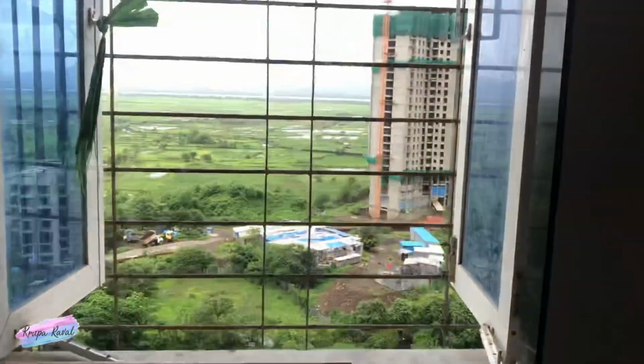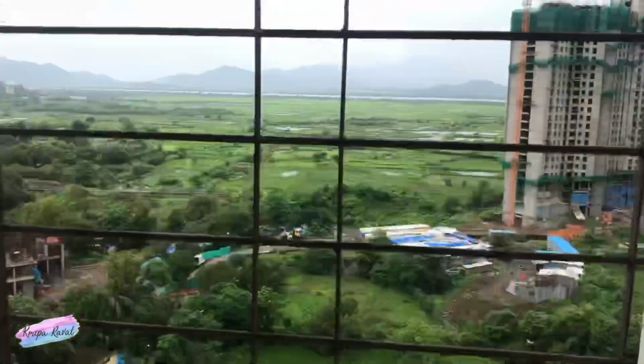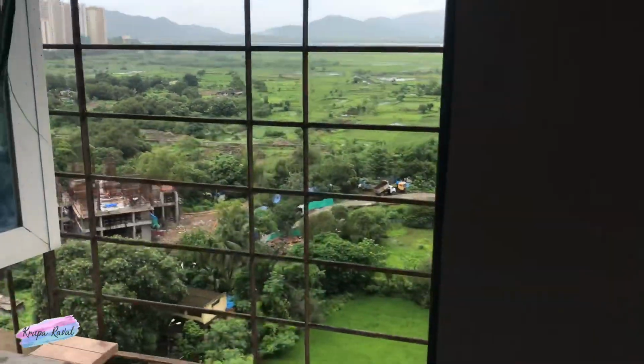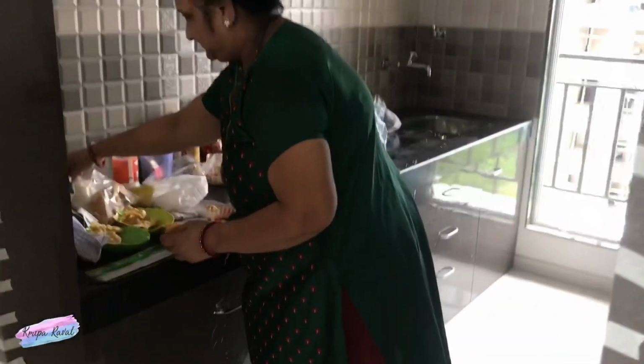Okay, so this is the view from my hall, like window. It's very green and it's very amazing. This is the dining area, and this is kitchen. The puja and everything is going on, and everything is in process.